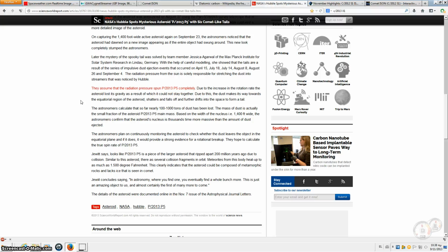Now, what I find interesting is they assume that radiation pressure, which is the solar wind, by the way, spun P2013 P5 completely. Now, if solar wind can do that to an asteroid that is in the asteroid belt, well, how can comet ISON have one side consistently facing the sun? Now, I've been saying that can't be happening. It doesn't make sense. It ignores all the laws of physics. So something's wrong. ISON doesn't fit the mold in any way. It is an anomaly in every way. Okay. It just doesn't make sense. Okay.